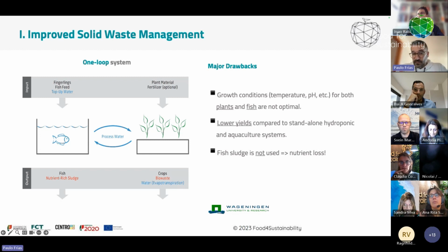To give just one quick example, the optimum pH for vegetables is between 6 and 6.5, while for fish, the optimum pH is above 7. As I also mentioned on the previous slide, in this one loop system, the solid waste is removed by the mechanical filter, which leads to a waste of nutrients.